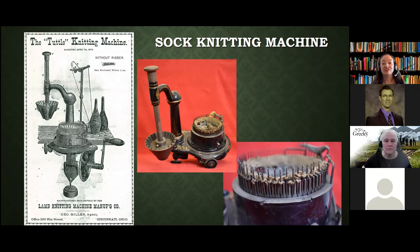The overall sock knitting machine like this one would take the average time of about 11 and a half hours to knit a pair of socks by hand to just 40 minutes to knit a full pair. And it was estimated that 150 million pairs, so 300 million individual socks, were needed to outfit soldiers with the multiple pairs that they each needed to help prevent the trench foot from setting in.